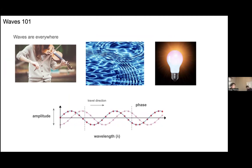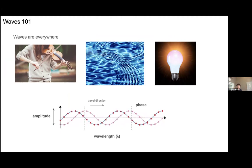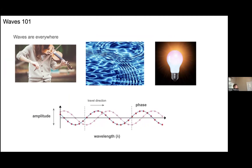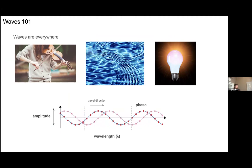Yeah, so before we delve into microscopes, I thought we'd first give a little primer or review on some basic wave mechanics, because a surprising amount of all the rest of the talk will boil down to some simple concepts from wave mechanics. So as we know, waves are everywhere. It's how you're hearing this talk right now. It's how you're seeing these slides. You can see it in a pool of water.